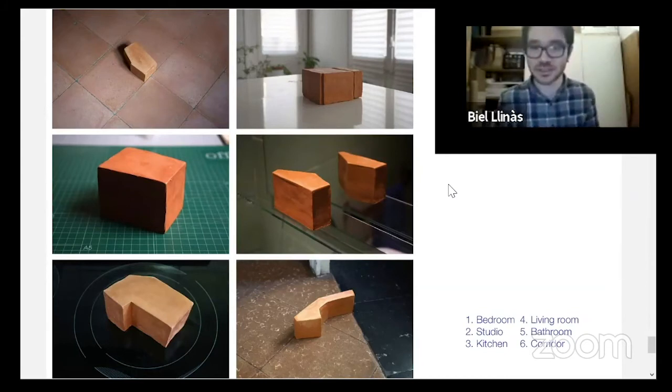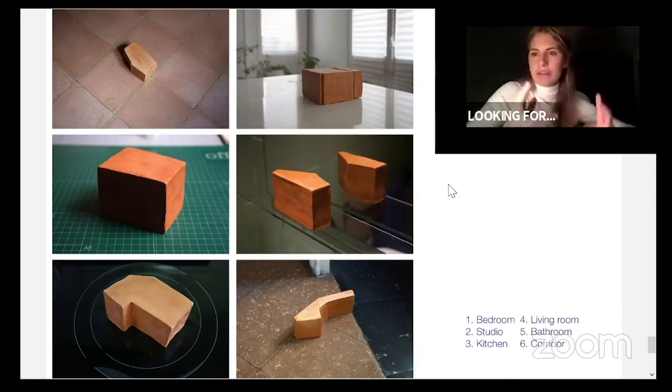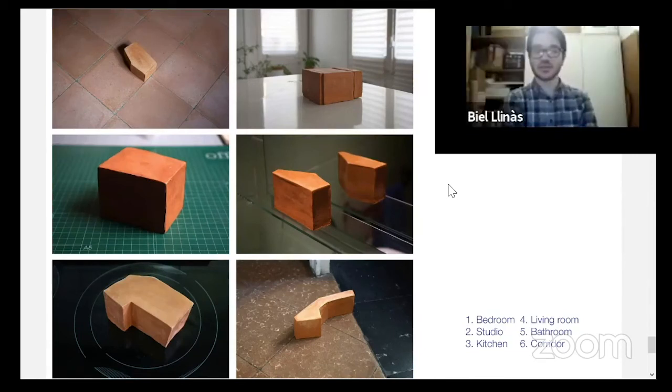But did you scale down the real measure of the room, or you did it as well, again, using your memory and so on? No, exactly. You're right. I did it, let's say, visually and from my memory, yeah.